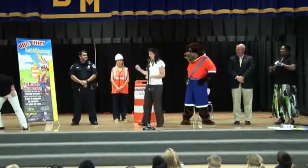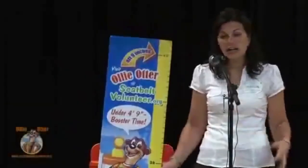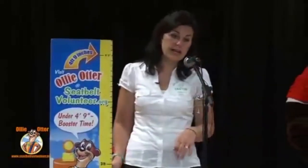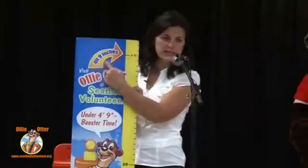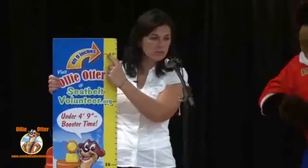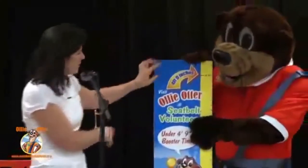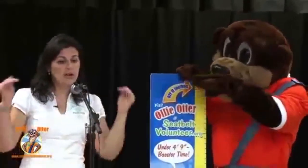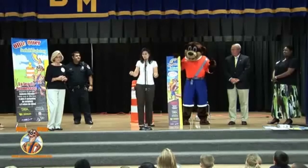We need to play a game because we have another rule in Tennessee, the Tennessee law about booster seats, okay? Have you guys ever heard what the Tennessee booster seat law is yet? If you're under 9 years old and under 4'9", you need to use a booster seat when you ride in the car, okay? This arrow, everybody see this arrow up here? This is the arrow that marks on our poster 4'9" tall. Way up here. Ollie, you want to hold it? See, look way up here, 4'9" tall, and 9 years old. So if you're under 9 years old and under 4'9", you need to use a booster seat in the car.